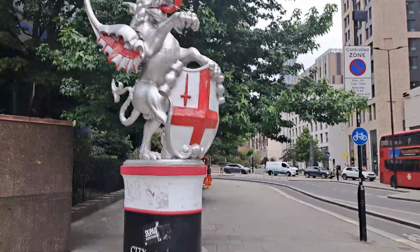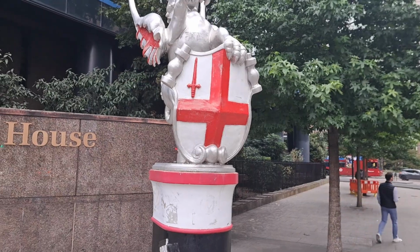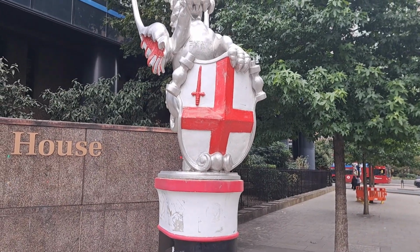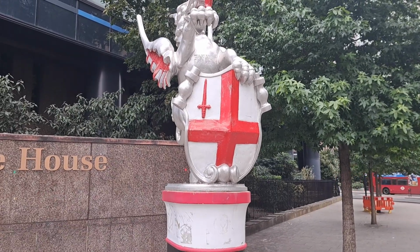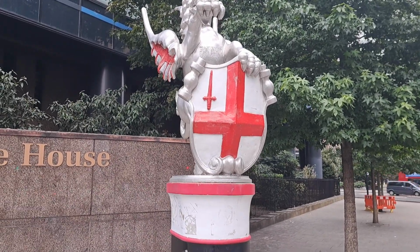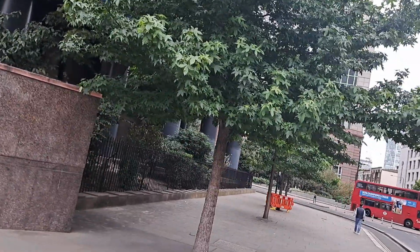This is a dragon which is actually defending the city from evil influences. And what it has here, you can see for yourself, is a shield. And on that shield you have the cross of St. George, and then in the top left-hand corner you have the sword of St. Paul. So this is the city limits of the square mile of London.